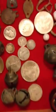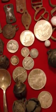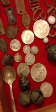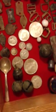Now, I know people hate me for saying this, but I bought a metal detector to make money. Anything gold, anything silver I sell. And believe it or not, I doubled what my metal detector's worth. I'm probably close to $2,000 worth of precious metals.